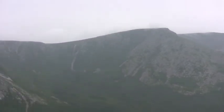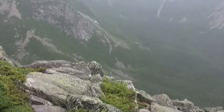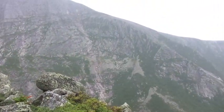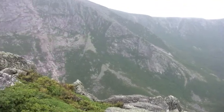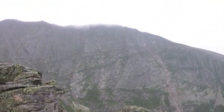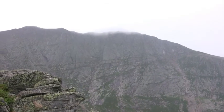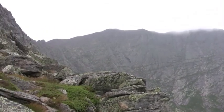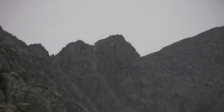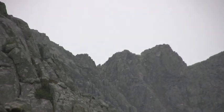There's Hamlin. There's the Cathedral Trail, that ridge. Top of the mountain, just a little bit of cloud on it. You can see the knife edge. I can actually see people on the knife edge. It's still not enticing me to go there today, though.